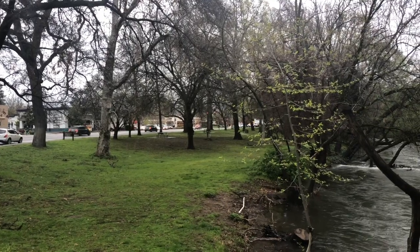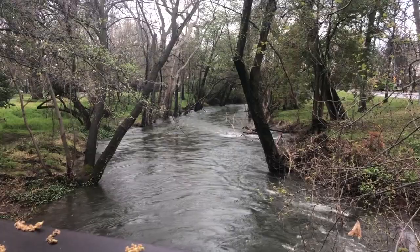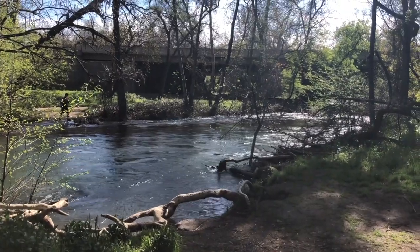Extremely heavy rains may bring flood concerns, but the City of Chico has plans to keep waterways clear and efficient and keep homes and streets dry this spring season.